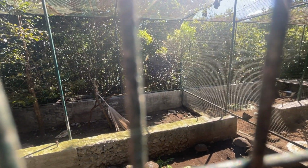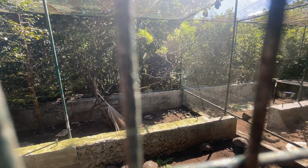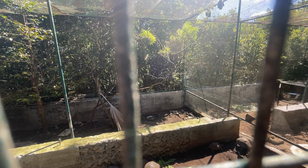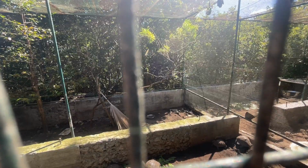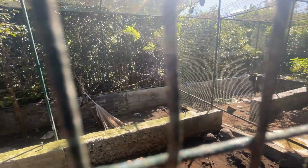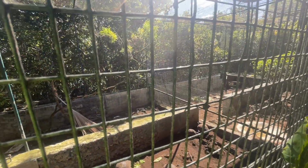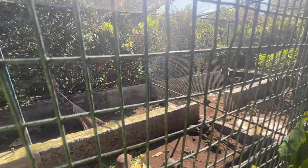Right. But this one, they will go over 100 to 200 kilos. Giant. And all baby tortoises will stay here for 5 years old because unfortunately when they are so tiny, like they are at the back, sometimes adult tortoises can walk on them, right?